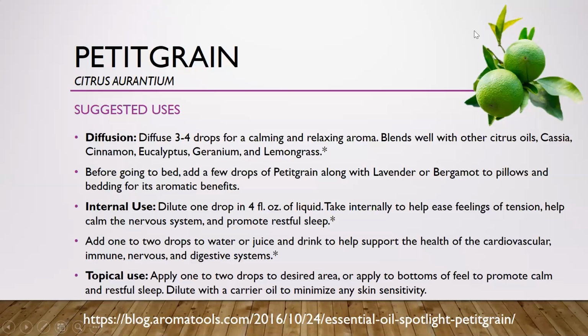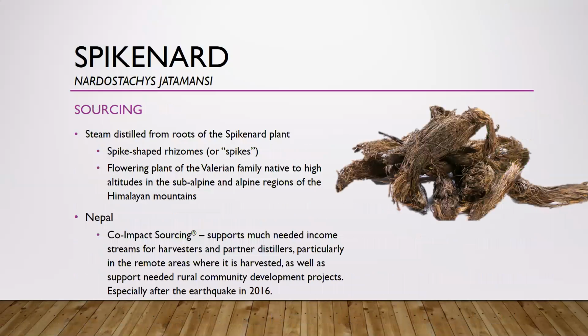So let's talk about spikenard. Now, I love spikenard, and you guys are going to hear about this again. But spikenard, I'm not even going to try to say the chemical name of it, but we get it from the roots of the spikenard plant, which is named for spike-shaped rhizomes on the outside of it. So it's spiky, so they call it spikenard.